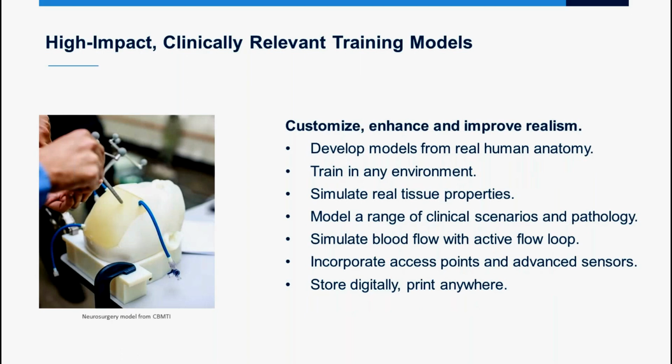So as we look across all three of these, 3D printing has been used to make very high impact, clinically relevant training models. These parts are fabricated from non-invasive studies of the human anatomy that are done via CT scanning, MRIs, 3D ultrasounds, and then allow hospitals to customize. It allows them to enhance and improve the overall realism of their models that are utilized in the education and on the ongoing education of their physicians. So you don't really need any specialized facilities, but yet you can replicate all of those complexities, but more importantly, replicate the medical pathologies of patients by using 3D printed medical tools and guides.